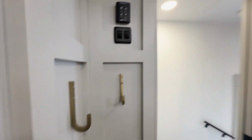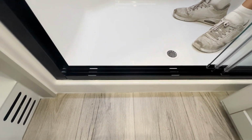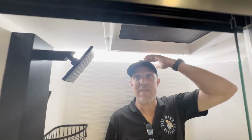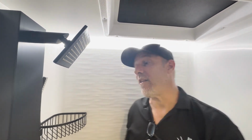So let's climb in the shower, because I also love the showers in Brinkley. You could actually fit 2 people in here comfortably. It's just about a walk-in shower because it's just about flat to the floor. And as you see at my height, I'm not even close to the ceiling, guys. You could be 6'9" and stand in the shower.